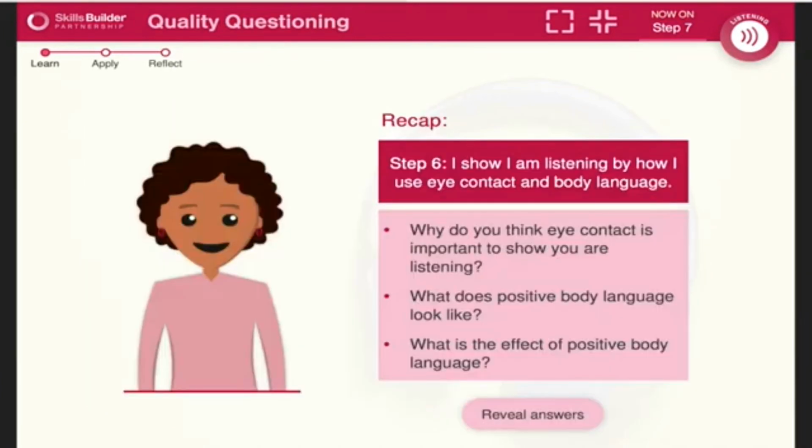I want you to think, and listening, we don't just mean hearing the sounds and making sense of the sounds, but we're also talking about showing that we're listening, so the use of eye contact and body language. And I want you to think carefully, why is eye contact important and how does it show that you're listening? What does positive body language look like? And what is the effect of positive body language?